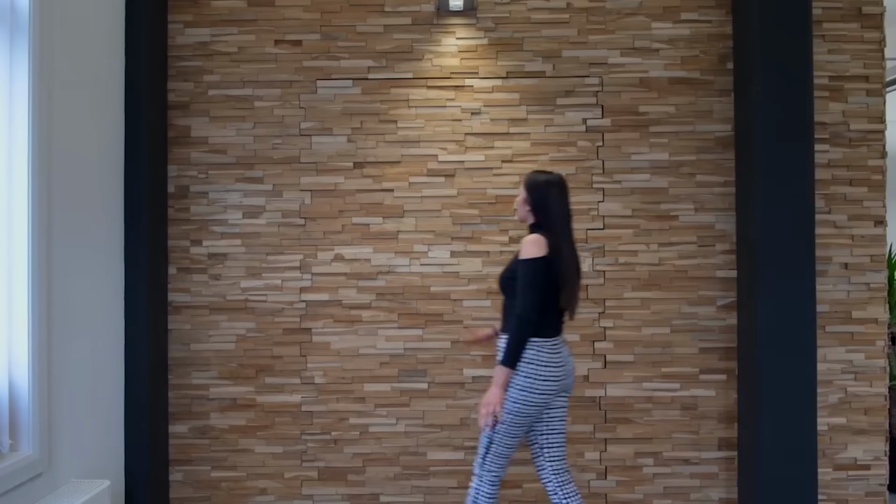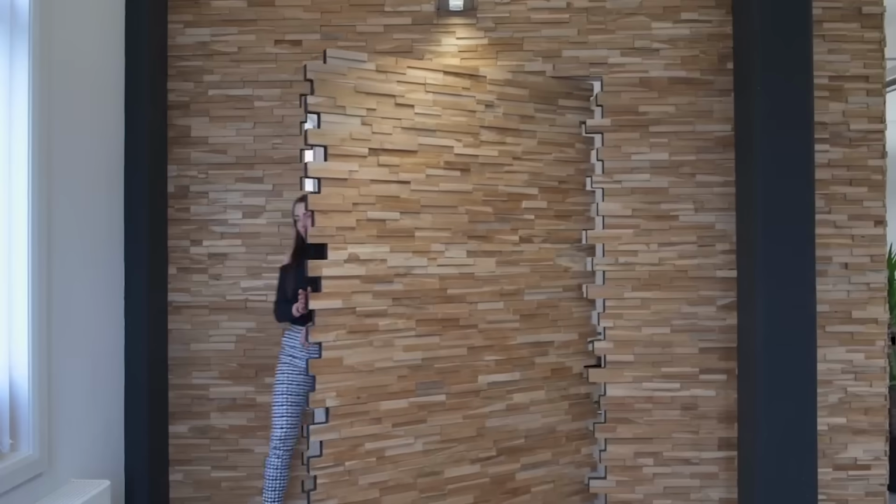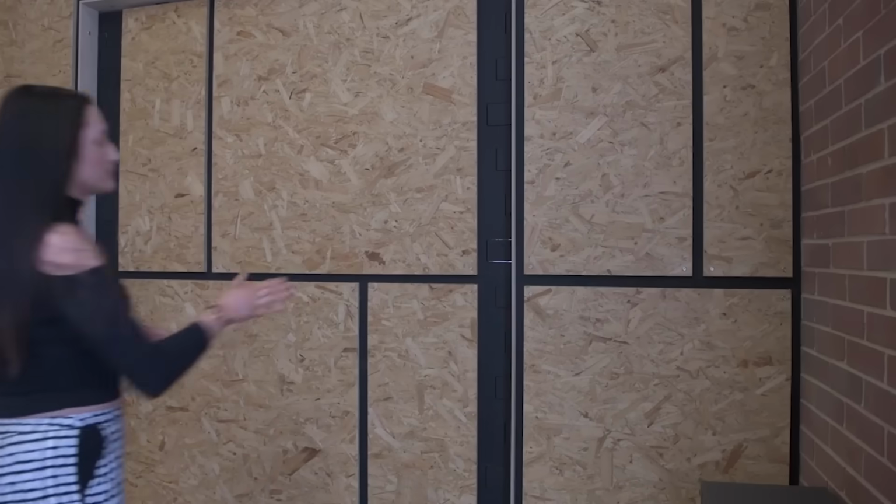If you don't want the entrance to be too noticeable, you can install a secret door, like this one for example. The surface was finished with the same wood panels used for the wall around it. The edges of the door were left uneven to hide the joints.